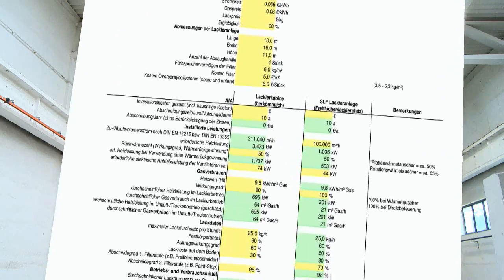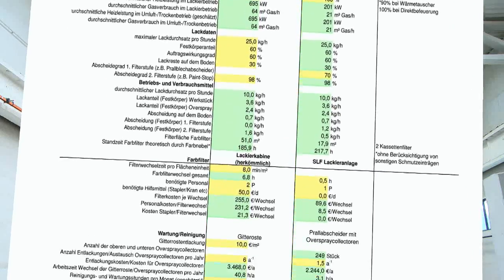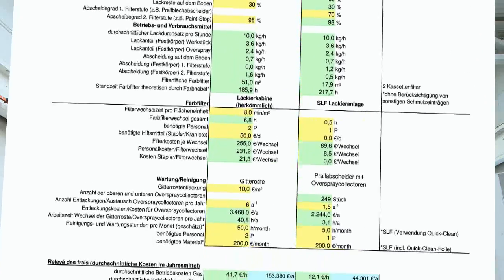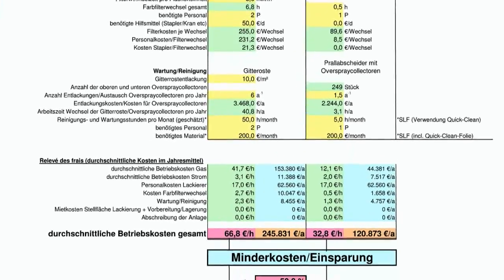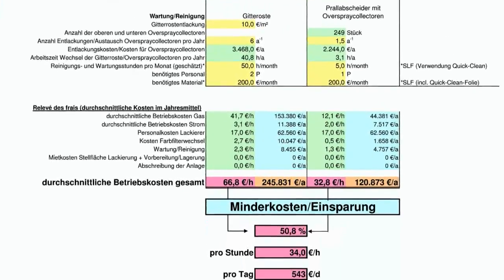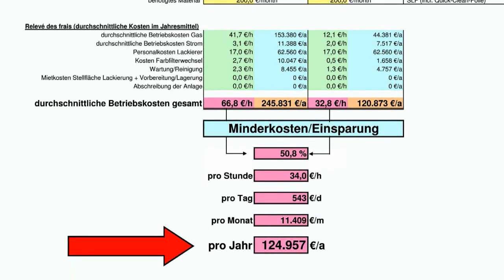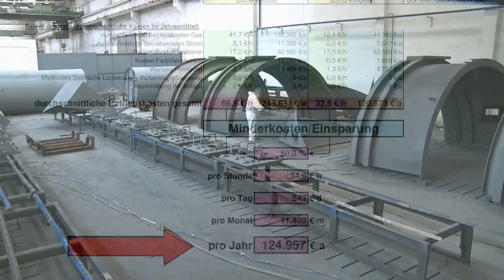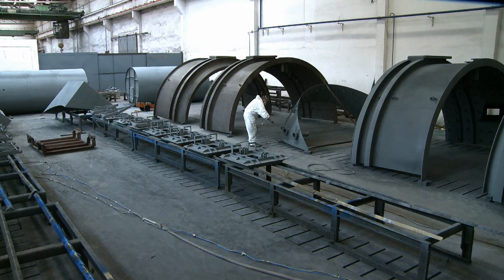The annual operating costs for a comparable conventional unit, which amount to 245,831 euros, are reduced in Milevsko to just 120,873 euros. This represents a savings of 124,957 euros, or 50.8%. When can we design a coating installation for you?